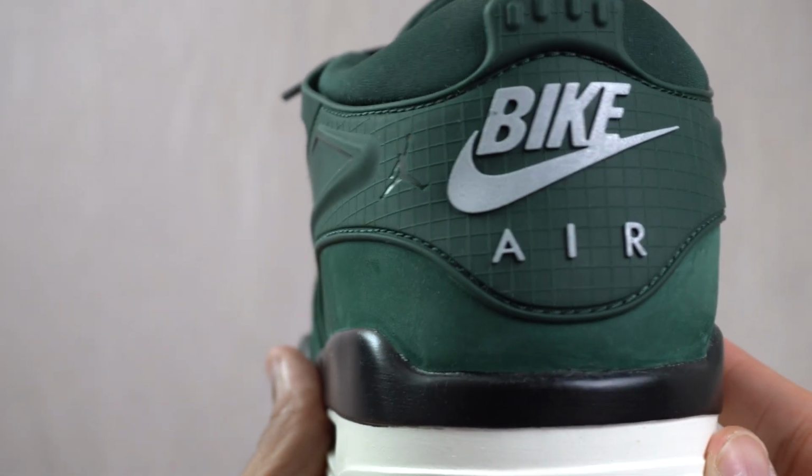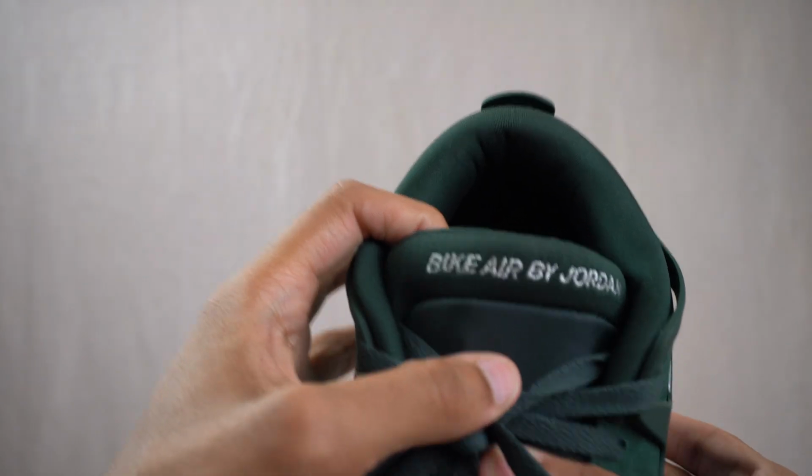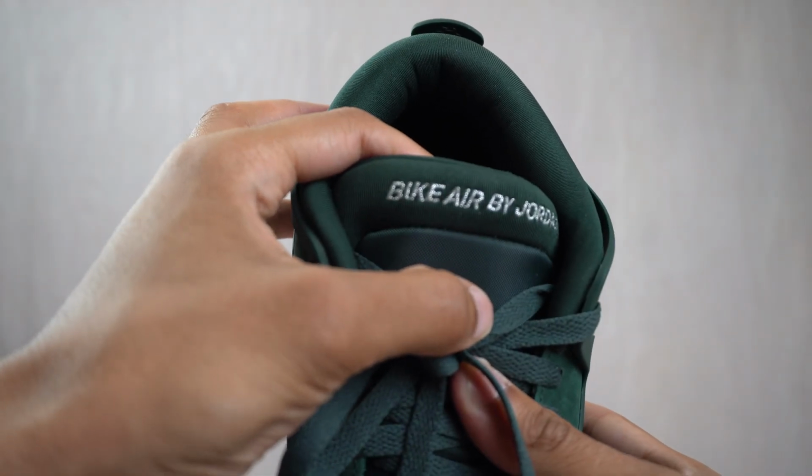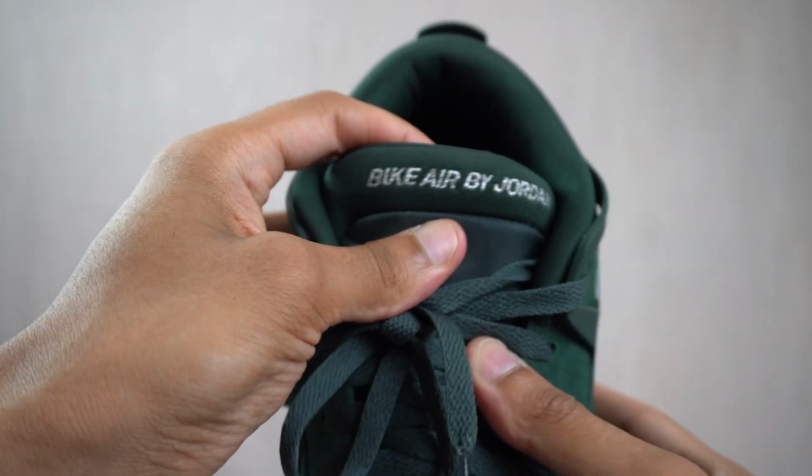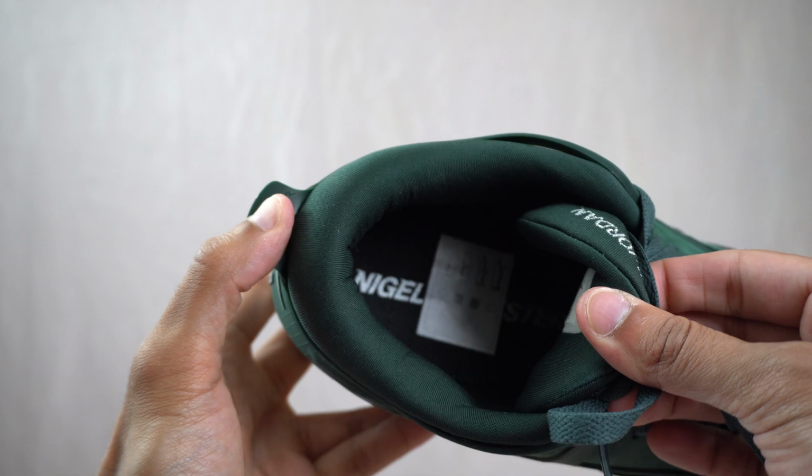There's also quite a lot of padding you see on the heel here, much more than you typically get on a 4, which actually makes the shoe feel quite comfortable. And what you also see is this very tiny Jumpman logo on the back. It says Bike Air by Jordan at the top, which is embroidered, and the tongue does seem to be made out of a mesh material. You have Nigel Sylvester's name on the insole of the shoe.